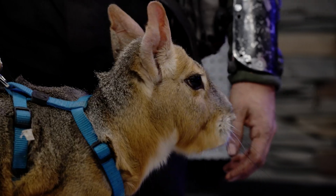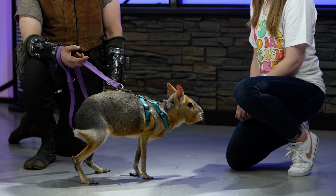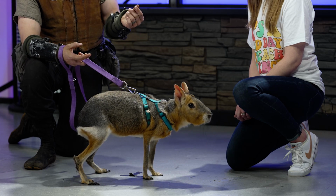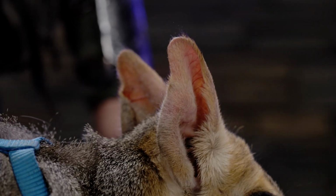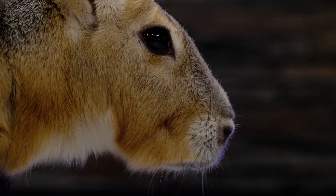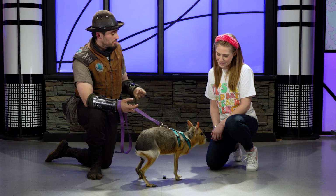So they don't sweat or anything like we do to cool down. One of the ways they have to cool down is to use the blood vessels in their ears. So if you look, they're kind of thin, they got all the blood running through there, and if it's a particularly hot day, they can fan those ears out as much as they can, and the air moving across those ears helps to cool down their entire body.